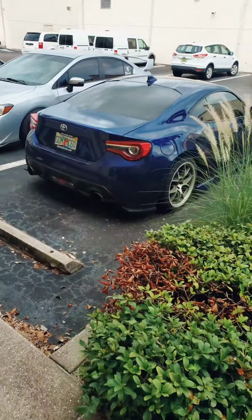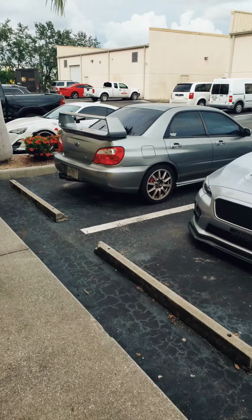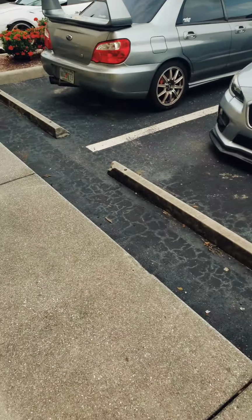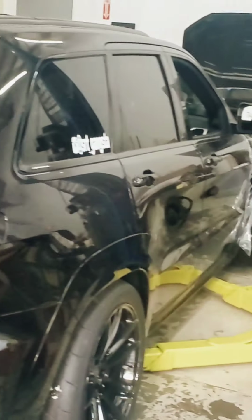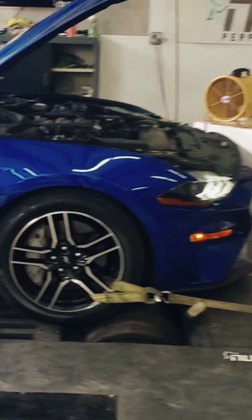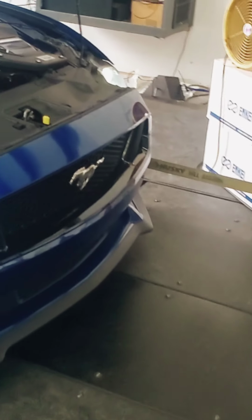Got a nice GT86, Slam, 6 Subaru. Got some good stuff here. Real good. Pretty sweet Hellcat. Oh, that's fucking sick. GTR in the corner. Here we go.